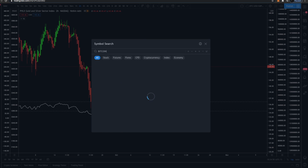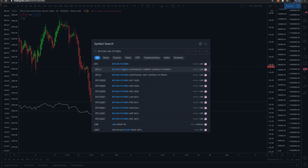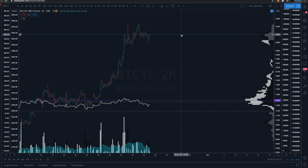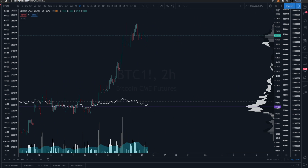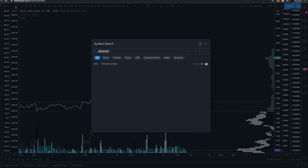It's actually Bitcoin CME futures. We'll switch to bars to see what kind of gaps we may have made. Right now the price is at $13,000, and there's currently a gap above us, not very far above us, at about $43. That will likely not be there through the weekend. However, depending on where Bitcoin opens up on Sunday night, we could get another gap below us as far as the CME goes. So back to Bitcoin.